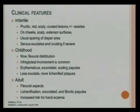As the patient ages, the clinical features also change. In infants, you'll have more pruritic, red, scaly, crusted lesions, more vesicles. Initially, it'll be more on their cheeks and scalp, and the extensor surfaces. Pretty much the areas you would think about when they're crawling, where a lot of friction is going to cause a lot of damage to their skin. It'll spare the diaper area, so if you see it going into there, we have to start thinking about other things. And then serous exudates and crusting if it's severe.